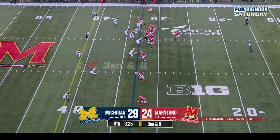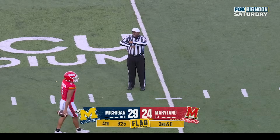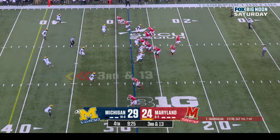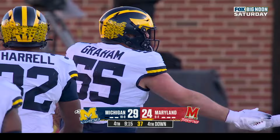And some movement up front. Looks like it'll go against the Terps. False start. Offense, number 76. 5-yard penalty. Third down. Man, those are just killers. That's Kyle Long, number 76. Tagovailoa. Look in. Sack. Graham finally gets to him, but so much pressure. Braden McGregor, we've been calling his name all game long.